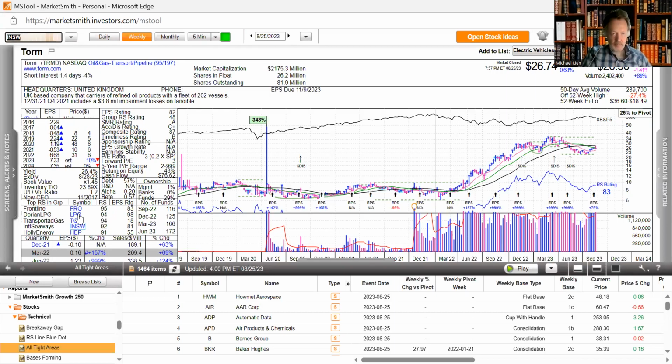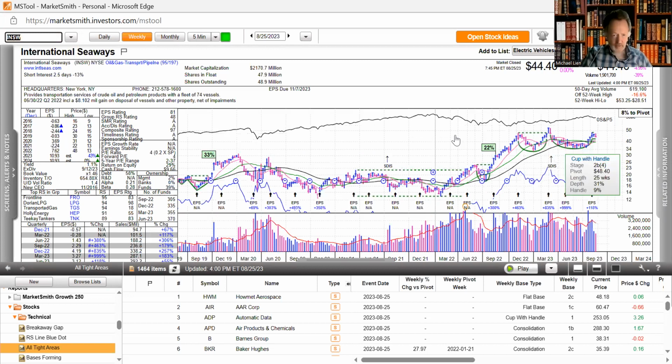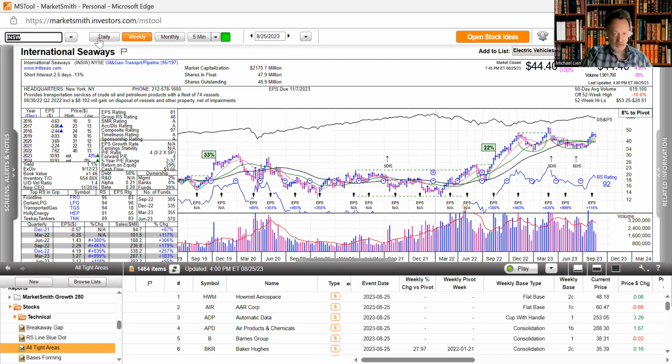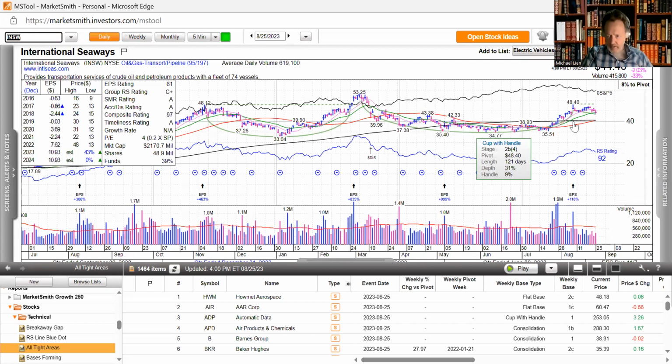We look at International Seaways. We got a consolidation over here, tried to break out, and then it pulled back again. They have 1.1% yield. Their earnings came in at 110%, 22% earnings surprise. And we'll go over here to the daily. Looks like a big cup with handle. So we'll see if we can get some volume coming in and continue to watch this.